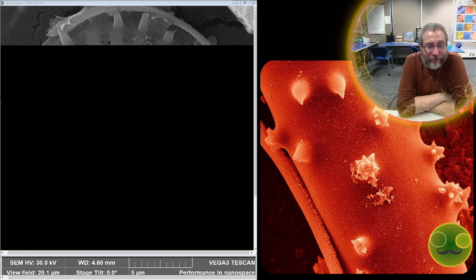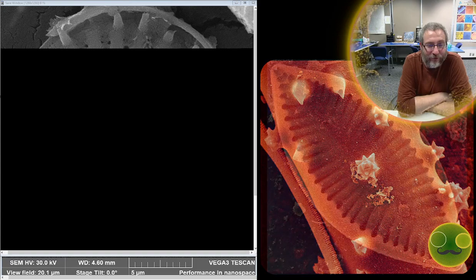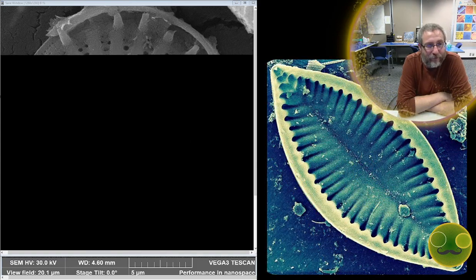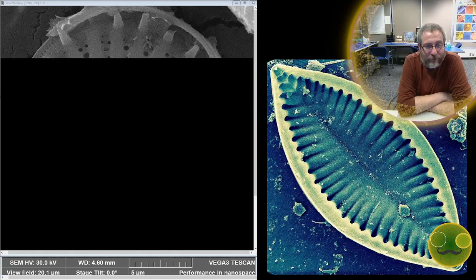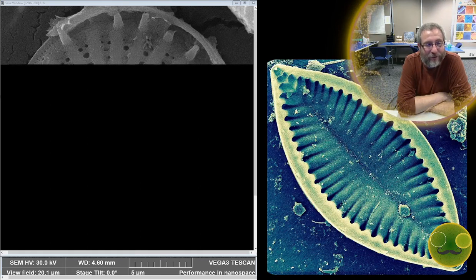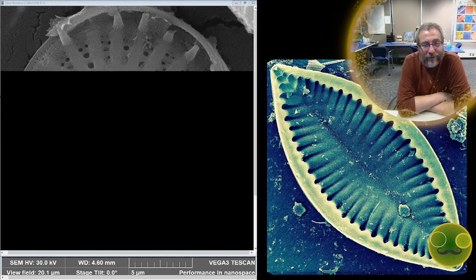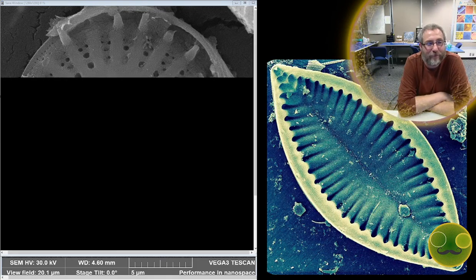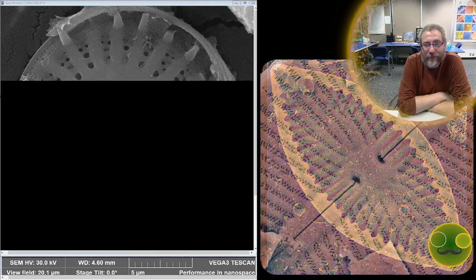If you want to look at living stuff, usually you need to put it into a light microscope, or you could put it into some sort of epoxy. It wouldn't be able to move around, and then look at it in slices in a TEM, a transmission electron microscope. Still would be dead though at that point.